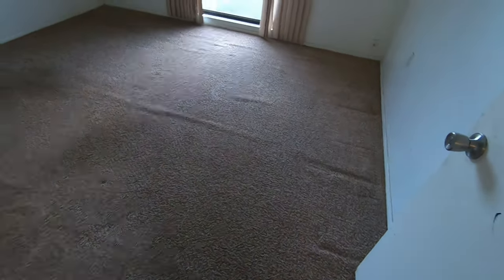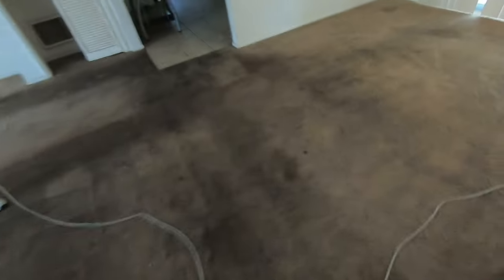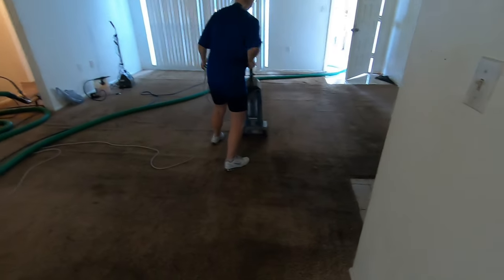And this room turned out pretty good. We got a little bit of a wear spot right there, but besides that, it's actually not that bad. I mean, for what we started with. So, gonna finish up this hallway. He's almost got this all vacuumed, and then we'll be moving on into here. But yeah, dang, she is dirty, I will tell you that.